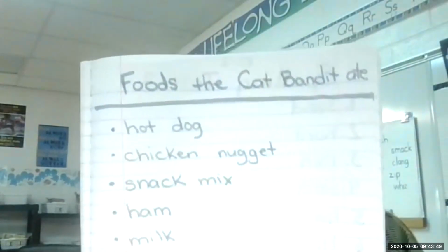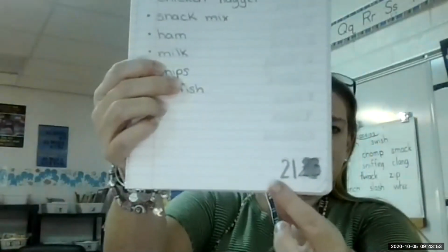Before we get started, I want to make a correction. I put that you had to do the foods that the cat banded ate on page 23, and it really needs to be on page 21. If you put it on page 23, maybe just leave those two pages in between blank and renumber it page 21, okay? On page 22, you're going to put the spelling test. The foods that the cat banded ate were on page 21, and your spelling test is going to go on page 22. Write spelling test number 3 across the top, and today's date, which is 10-5.